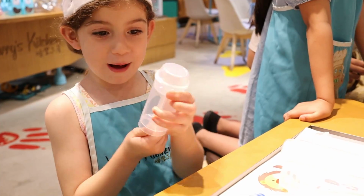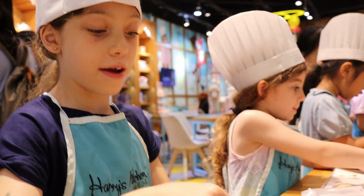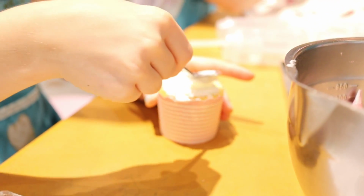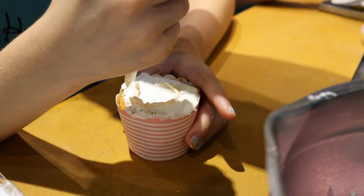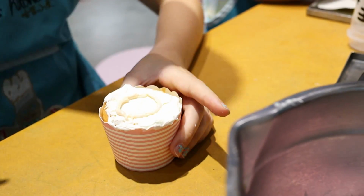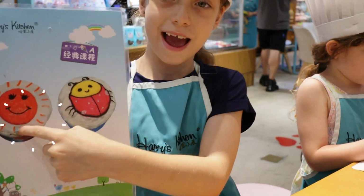This is a push pop. I'm going to decorate it with stickers. I'm spreading the thing around my cupcake. This is what I'm making.